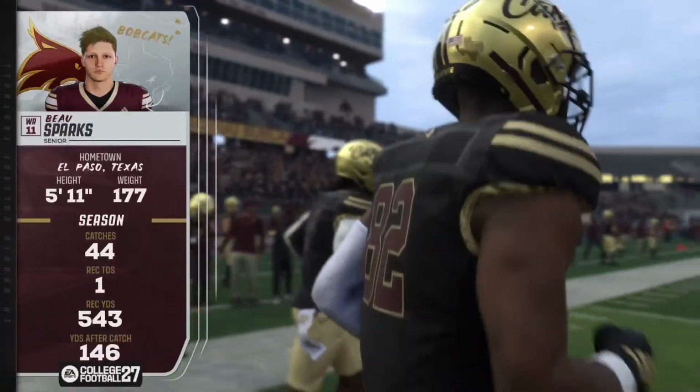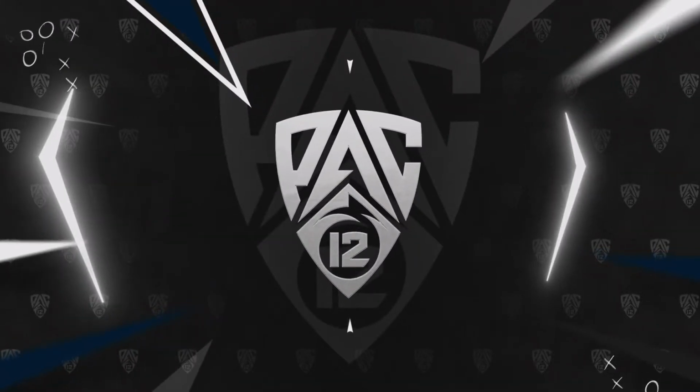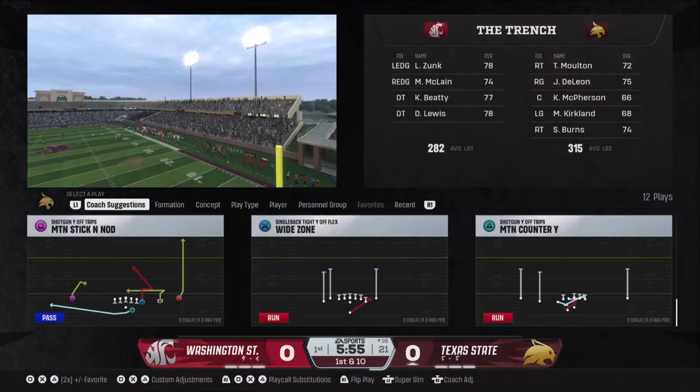Thank you, Holly. Really looking forward to this matchup. The Bobcats offense will have the football first. And let's put the spotlight on Bo Sparks. This is the guy the entire passing game is built around. He is a big play waiting to happen.